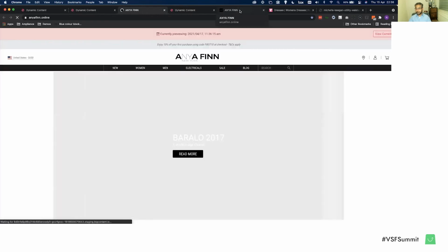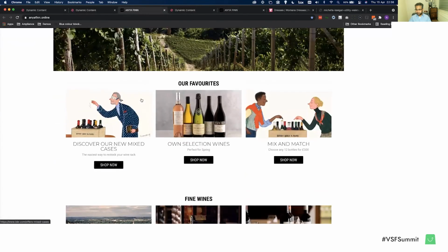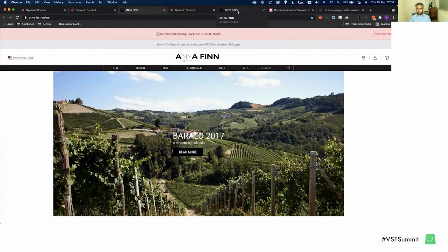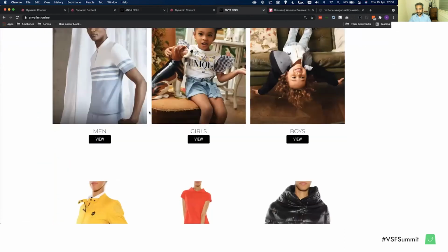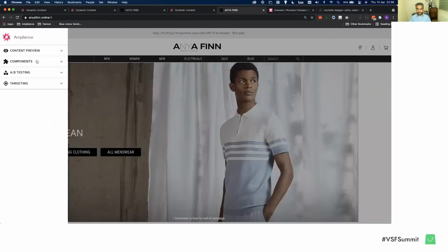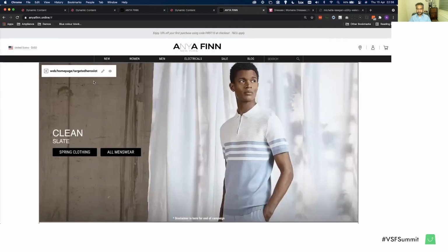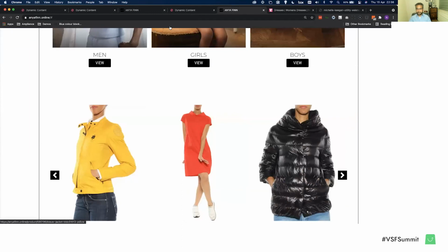That's just loading up now. But as you can see, we've got different content in different slots. It's lovely stuff to do with wines, which is awesome. If we look at what the site is right now that's live, it's here, and it's got completely different content. And we've got a nice little tool in place, which lets you see how those things are put together. So we can see different slots, right? Homepage slot, a body slot, similar to the diagram that we saw before.